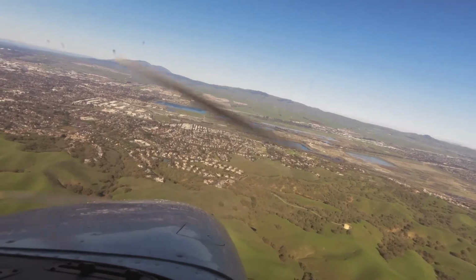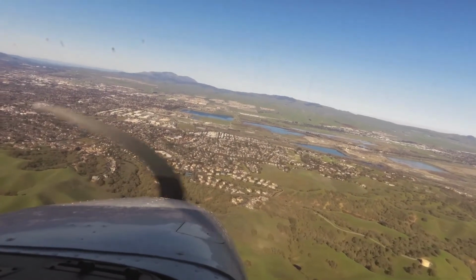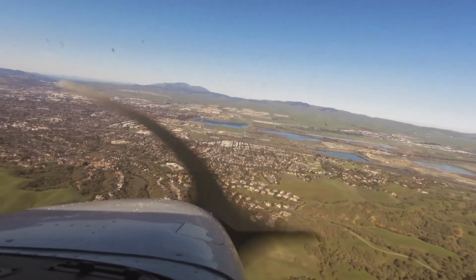Cessna 4 Sierra Papa, traffic you're following is behind and to your left, coming up on the tower. Do you have that in sight? Looking for traffic, 4 Sierra Papa. Calling for departure, say again.